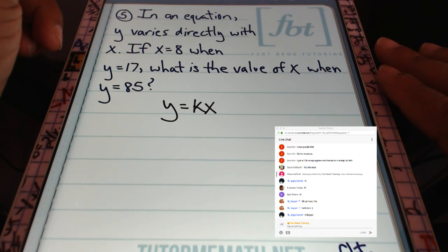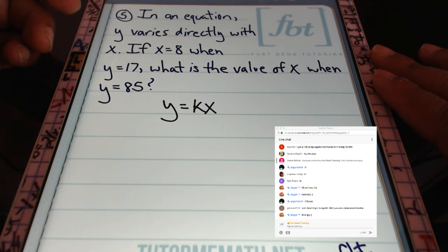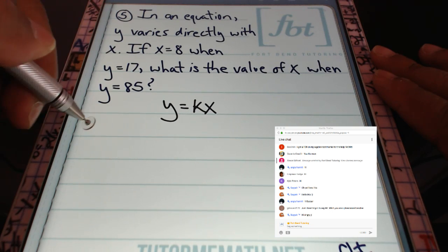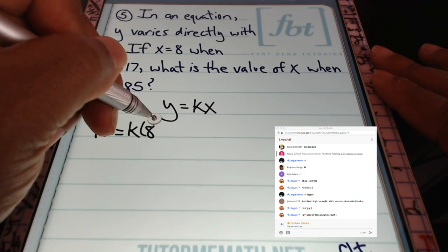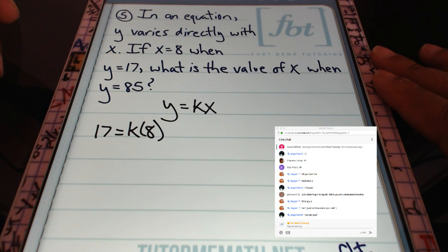There you go. So what we're going to do is we need to recognize that k is our constant of variation, and we can set up our initial equation with the standard that they gave us. They said that if x equals 8 when y is 17, that'll allow us to solve for the constant of variation. So I can write the equation initially as 17 equals k times 8. And that's me just replacing the y and the x values with what they gave me within the problem.